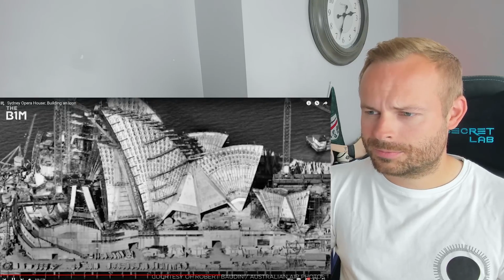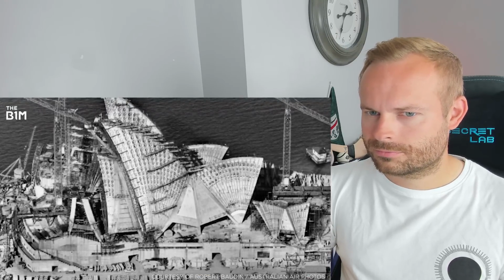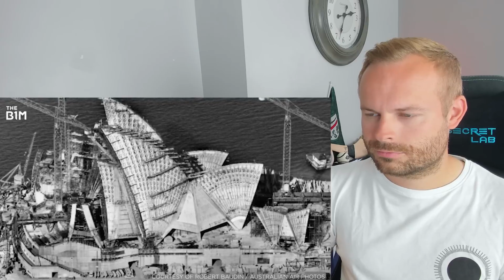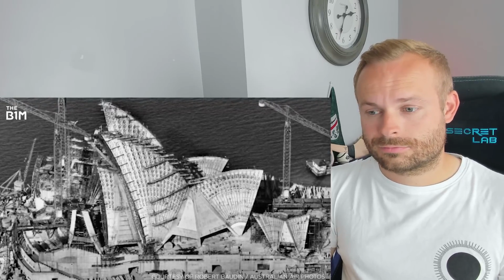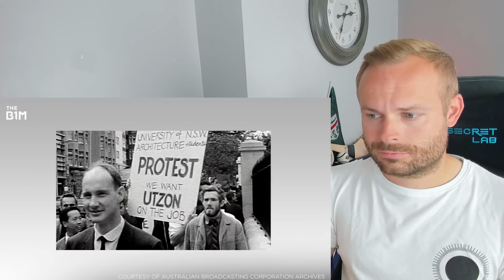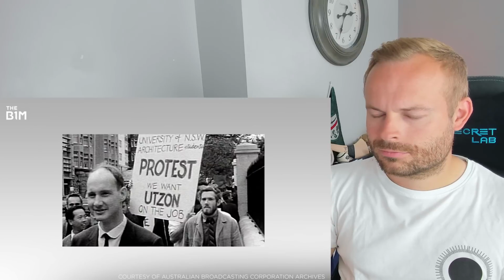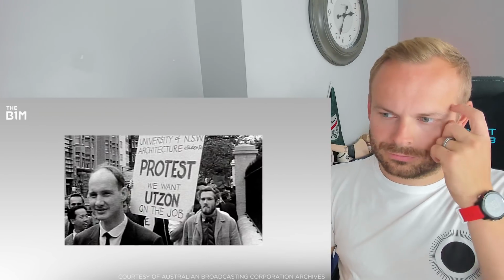Following several threats of resignation, Utzon finally left the project in February 1966, with more than 100,000 Australian dollars owed to him in unpaid fees. Despite public outrage and protests in Sydney demanding that he be reinstated as lead architect, Utzon left Australia, never to return or see his project completed.